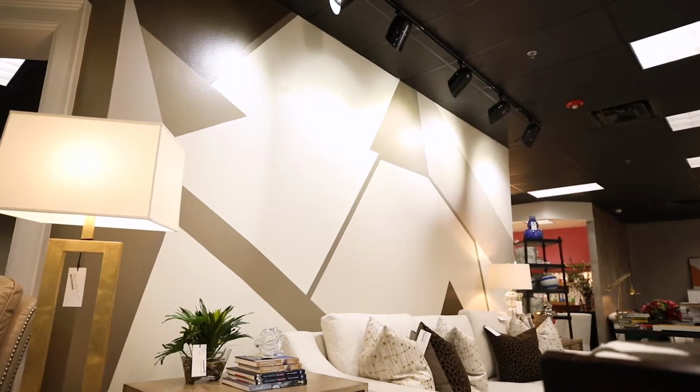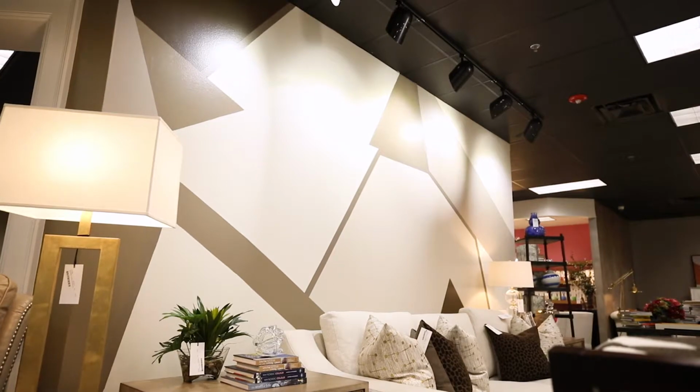So 7 designers, they have 1 week to pull their vignettes together with only what's in stock at IBB right now. So talk about instant basic to beautiful. This wall actually happened over the weekend. So I'm gonna take you around the showroom right now. We're gonna sneak up on some of the designers so you guys can get a little sneak peek at what they're up to.